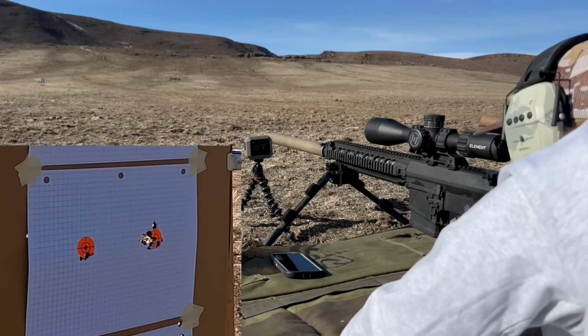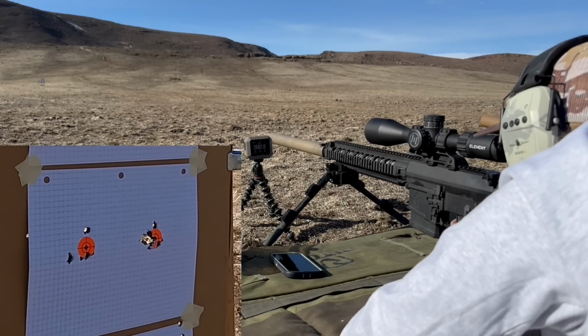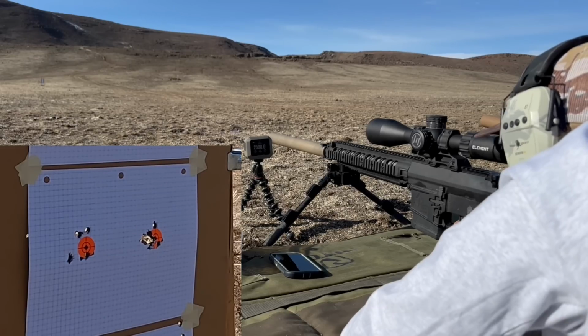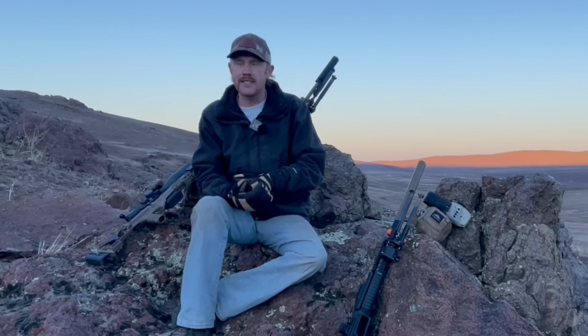The next best group came out of the SR25 with the Bartlein barrel at 1.5 inches for 10 rounds. Again, I'd like to see a little bit better. Maybe if I tweak the loads, I could perform better with each rifle, but 1.5 MOA, to me, is very acceptable for a gas gun in a practical role like this. Average speed was like 2584, SD in the low teens.